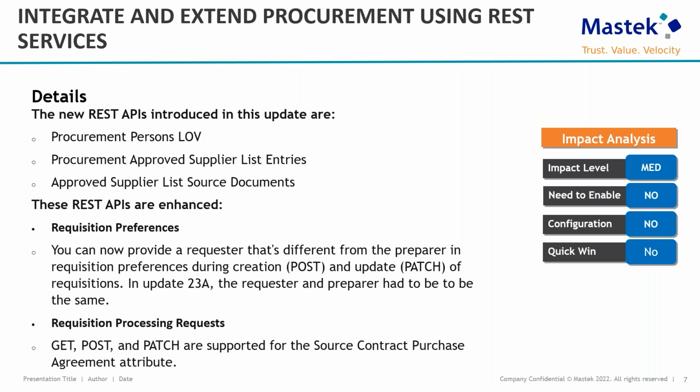Again, the second bit is requisition processing requests. Get, post, and batch are supported for the source contract purchase agreement attribute. So earlier, we did not have this. Sorry, we had this, but the post and batch were not supported. So now we have the post and batch for the source contract purchase agreement attribute.